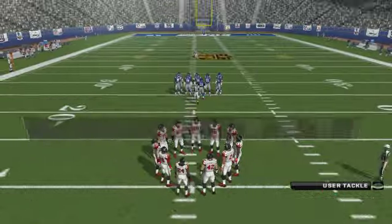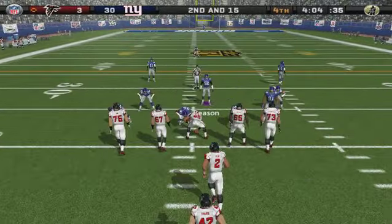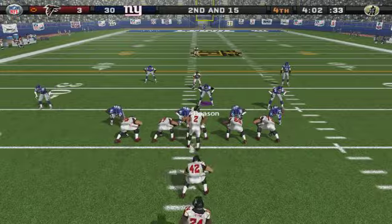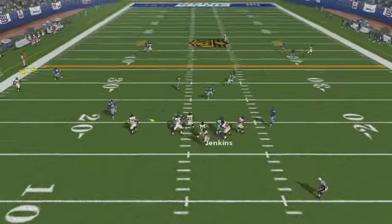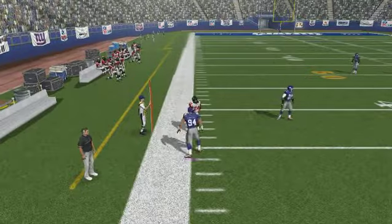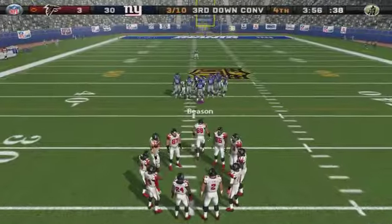Now, smart coach would call this defense. Ball on their own 21. Back it up, baby. Here we go, baby. Let's go. The Giants come out in a 4-3. Go. Gets the pass off, and he makes the grab. And he goes out at the 36-yard line. Ball on their own 36.